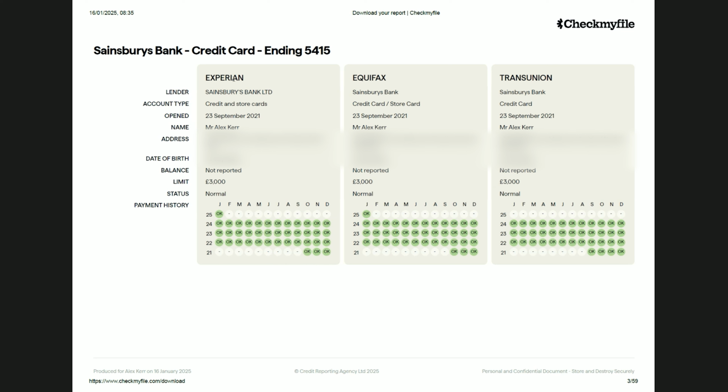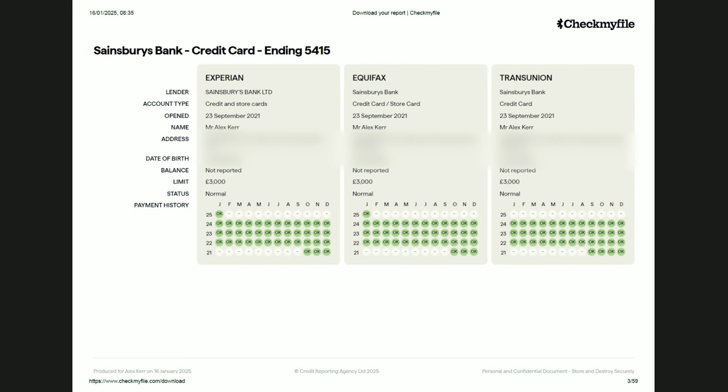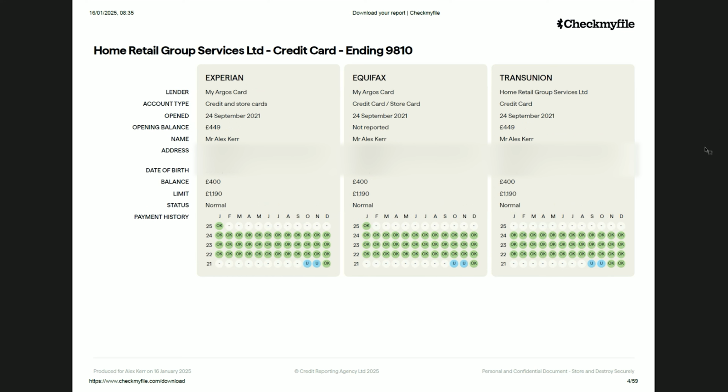We can see we've got Experian, Equifax and TransUnion here, and they're all reported, all 3. So Sainsbury's have reported to all 3 correctly, and this has all been brought through. Now I want to give you another example where a record is missing.